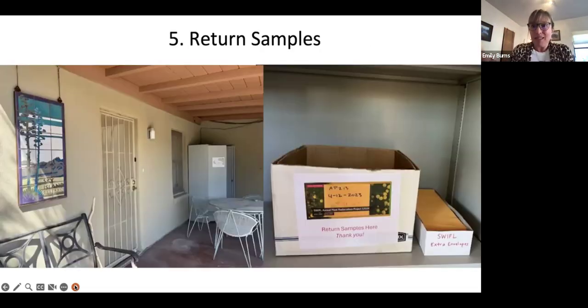And then just bring the samples back to Sky Island Alliance. And out front, I'm going to give you our address on the next slide. But we have a metal cabinet to the right of our door. It's unlocked. There's a sample collection box that you can leave your samples in, and there's a place to grab fresh envelopes to go out and collect. So that's just totally self-serve.